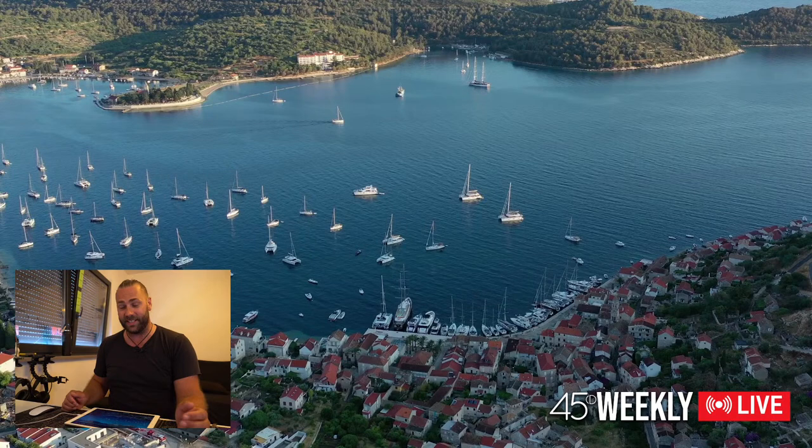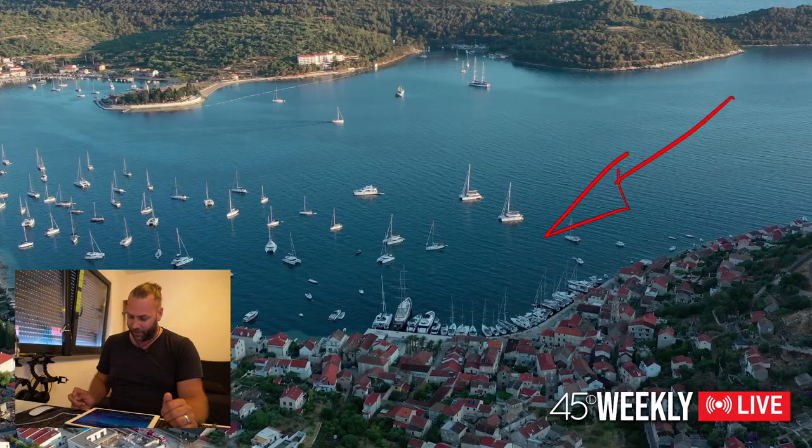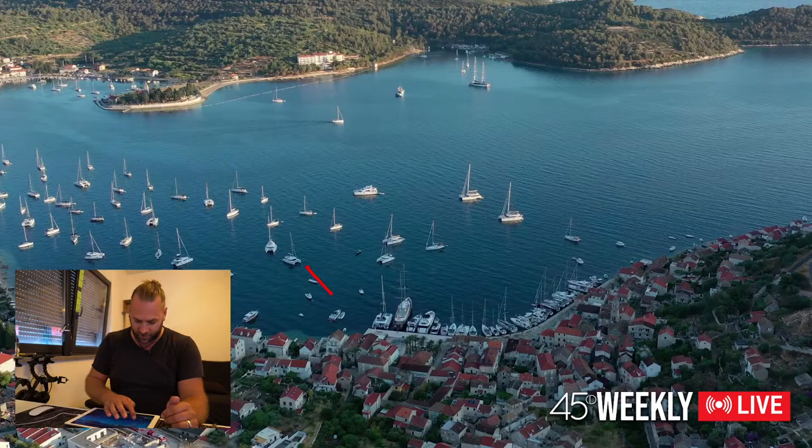Now, in this case, the wind is blowing this way. Actually, it was blowing that way, and that's the most common direction you're going to get when you dock here in Vis at Kut. But right now it's gone really calm. You can tell by all of the boats, they're all pointing in different directions. So when we come into Kut like this, let's zoom in a little bit more on them.